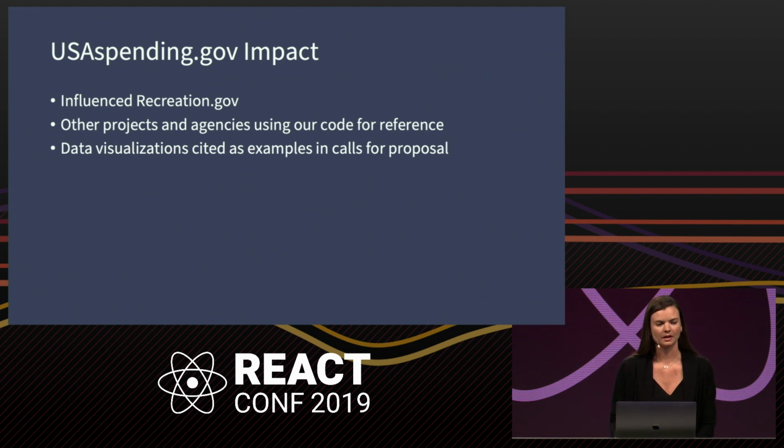Because we're open source, other projects have been able to use our components and code as a reference. I know from talking to colleagues at Booz Allen that, for example, the FDA was looking to leverage our glossary component, which is pretty neat. Finally, our data visualizations have been cited as examples, as new projects have been starting up, of the type of data visualization that they're looking for.